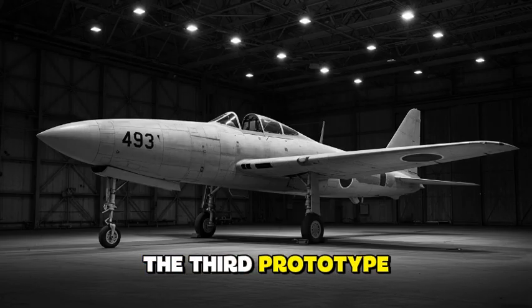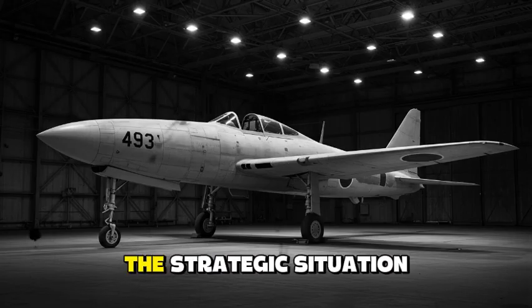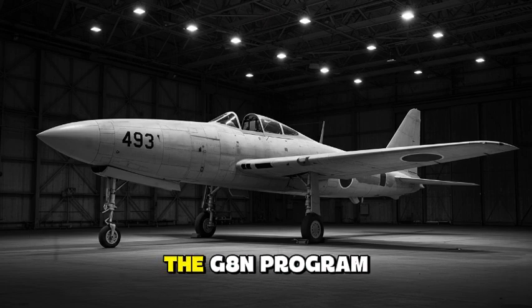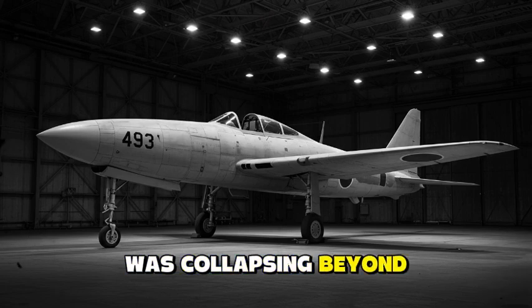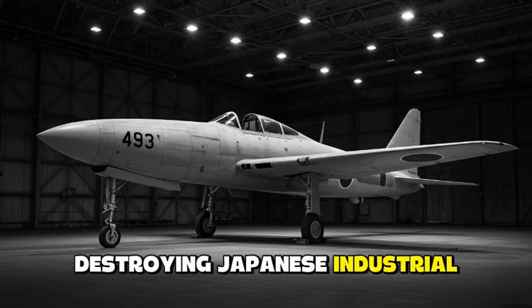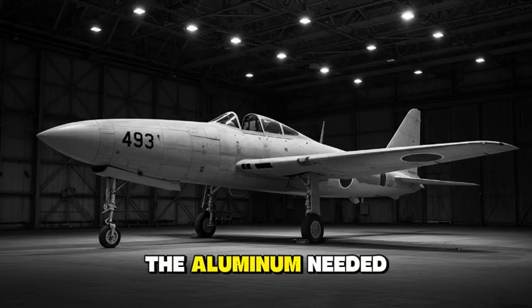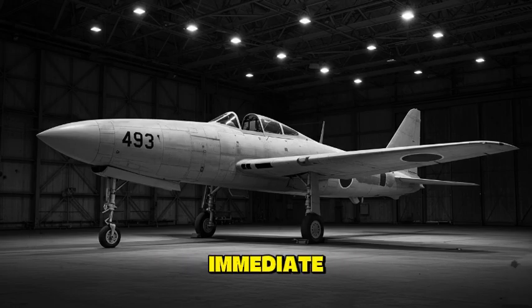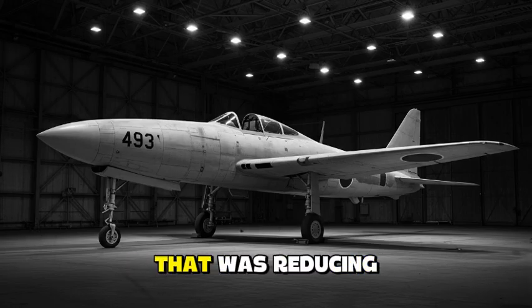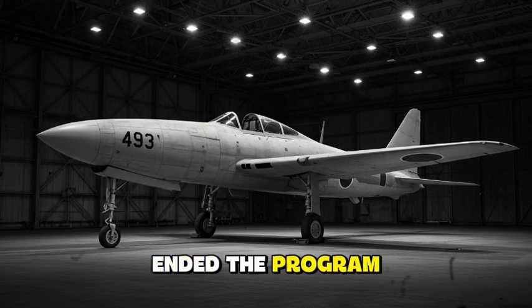But even as the third prototype completed acceptance trials at Koizumi Airfield in early 1945, the strategic situation that had justified the G8N program was collapsing beyond recovery. American B-29 superfortresses were systematically destroying Japanese industrial capacity, while carrier-based aircraft ranged freely over the home islands. The aluminum needed for G8N production was being diverted to defensive fighter programs that offered more immediate protection against the bombing campaign that was reducing Japanese cities to ash and rubble. Only 4 G8N prototypes would be completed before Japan's surrender ended the program permanently.